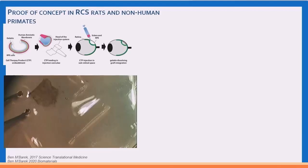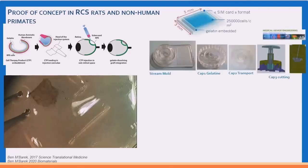And here we had to develop specific devices to actually generate the product. We developed this plastic device where you have a stream mold where you could put the culture insert. And then with different caps, we could insert the gelatin. And then we put everything at 4 degrees for the gelatin to polymerize. Then we have a second cap for transportation with the medium. And we have a third cap for cutting the patch at the right dimension. And as you can see on the slide, the patch has a SIM card format to allow the right orientation under the retina.